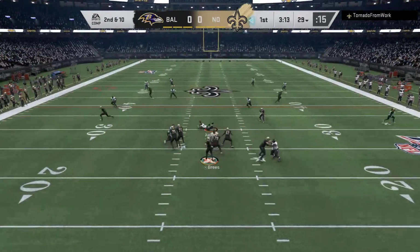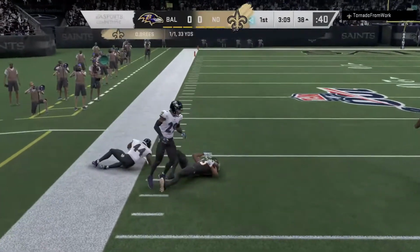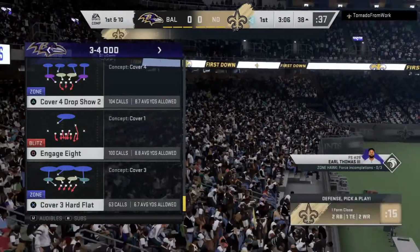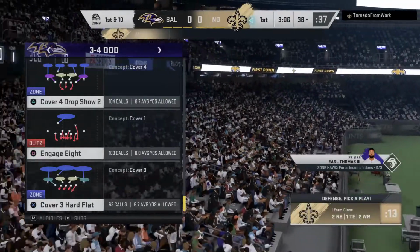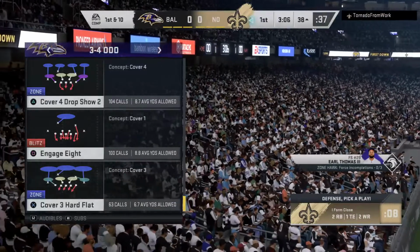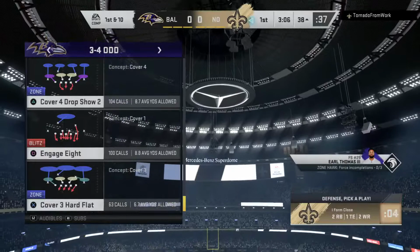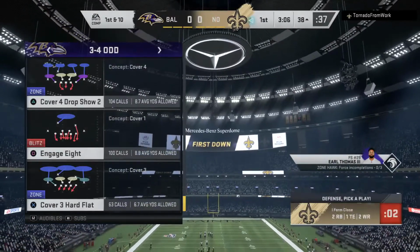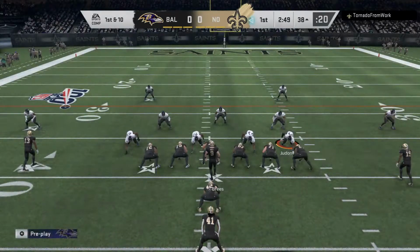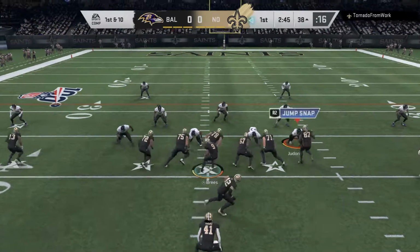Shotgun now for Breeze. He's got his all-pro receiver, Michael Thomas. And able to rip off a big chunk of yardage before being dropped inside the 40. The previous play, they barely got back to the line of scrimmage. Now they pick up over 30 yards. So how about that for a chain mover? They're all the way down inside the 40 now for 1st and 10.